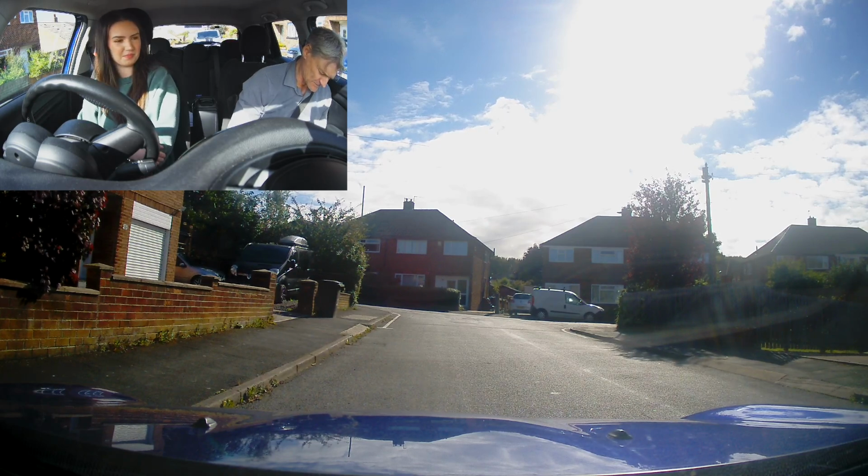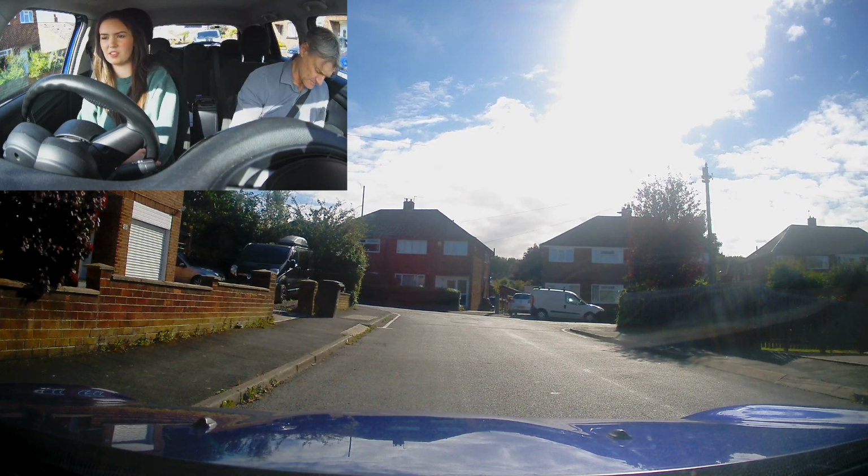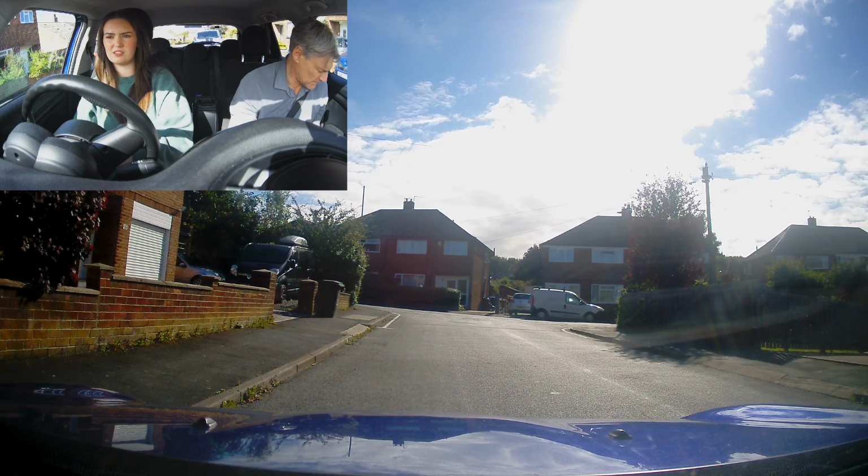Right, which was the hardest, joining, leaving, or turning right across them? I think turn right. Emerging right. Yeah. That's hard work, isn't it? I think it's because, like I said, I know there's loads of accidents on there. Yeah, there is.